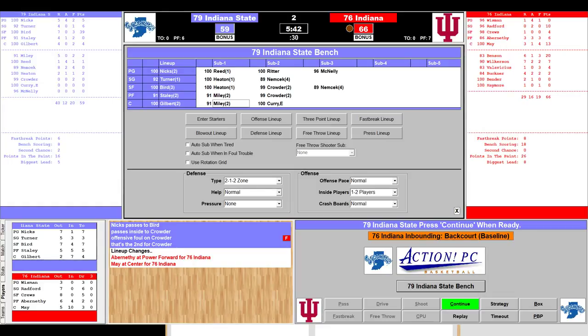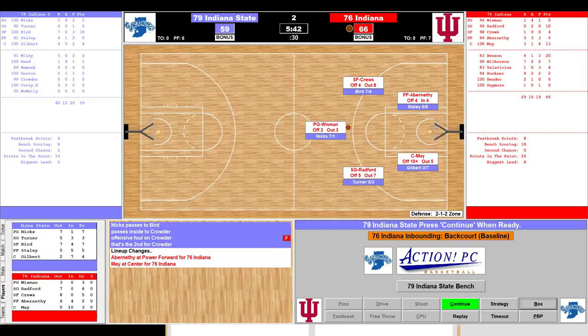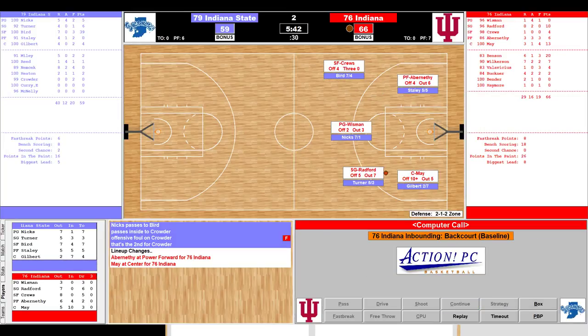For the Hoosiers, Weissman at point guard, Radford the shooting guard, small forward Cruz, power forward Abernathy, and May at center. May has 13 points. He's a leading scorer on the floor for the Hoosiers. Benson, the leading scorer in the game for the Hoosiers. Overall leading scorer is Larry Bird with 39. 7-point lead here for the Hoosiers with 5:42 to play. They'll inbound the ball.